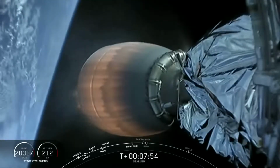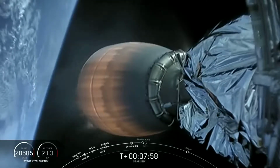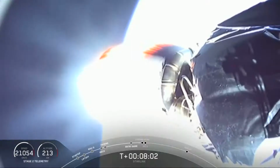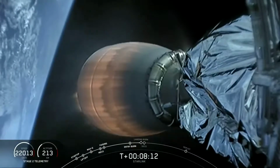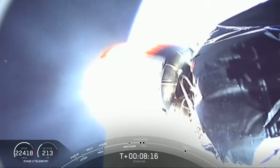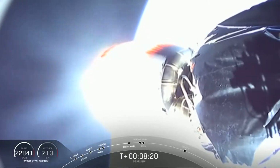And although we're focused on first stage recovery at the moment, at T plus 9 minutes, a little bit less than that, our second stage's engine will cut off. We'll then confirm it's in good orbit, and we'll then begin the preparations for payload deploy. Starting terminal guidance. We're about 10 seconds away from that landing burn call out. We'll sit tight and see if we can get any feed of that event.